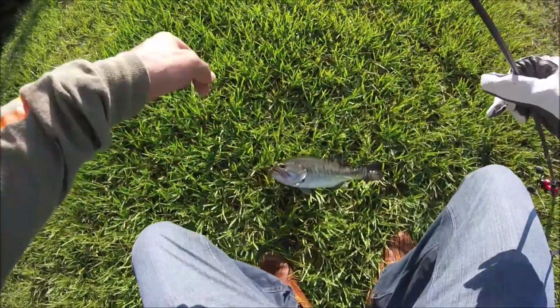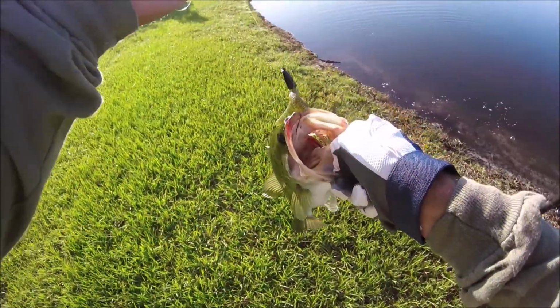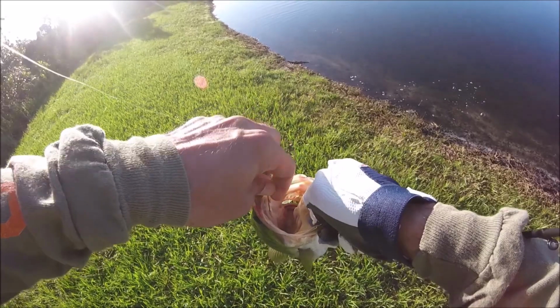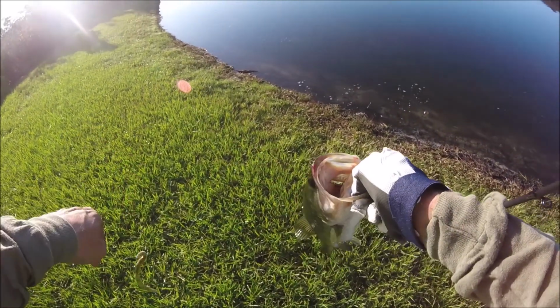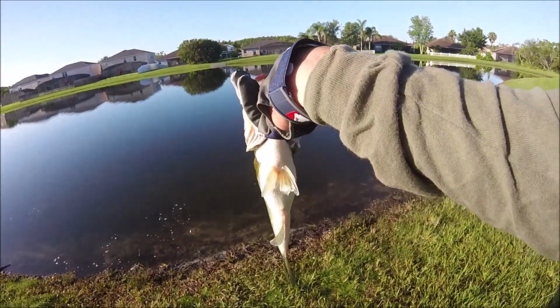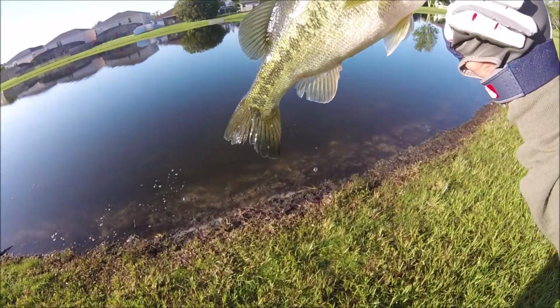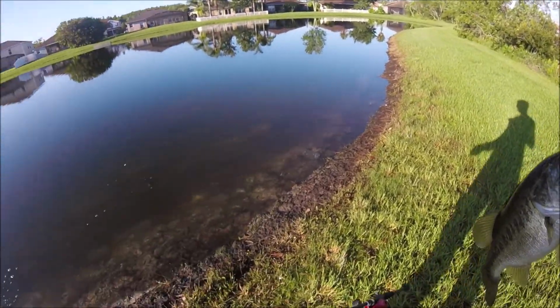That's a chunker. That's a little football right there. What a chunker, man. Look at that guy. That's a chunker. Oh. Heron's on the move. He just got himself a bluegill.